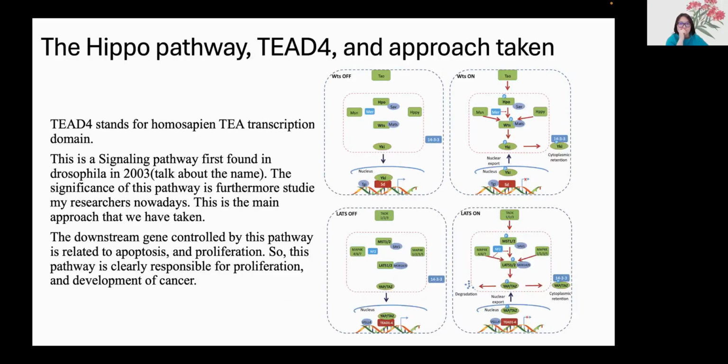This is our approach taken, which is the Hippo pathway. This is one of the core pathways that's really famous in current years, and emphasized in research in recent years. It's one of the main pathways that regulates proliferation and apoptosis. The core transcription factor here is the TEAD4 protein, which is the TEA domain transcription factor 4.